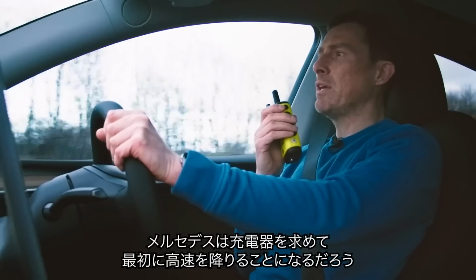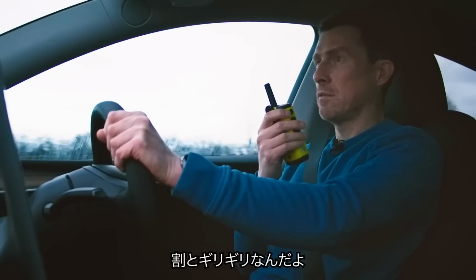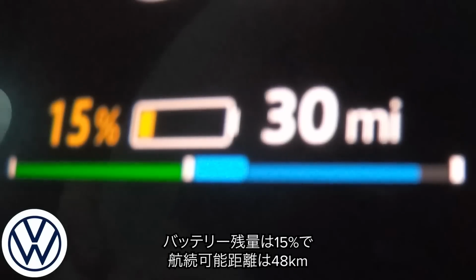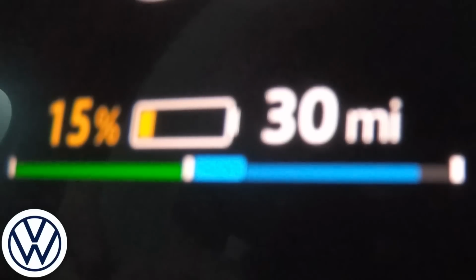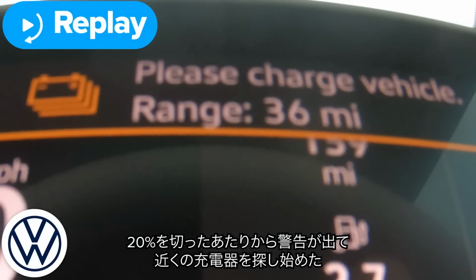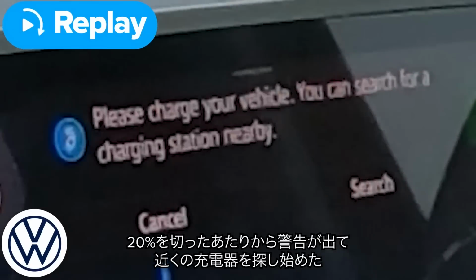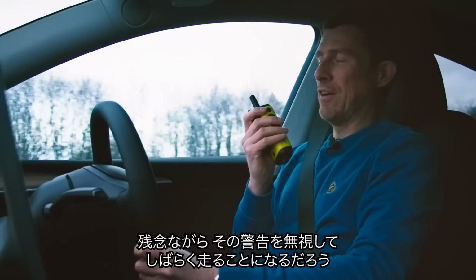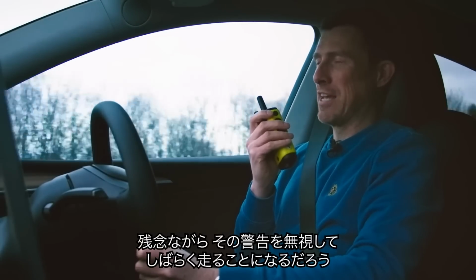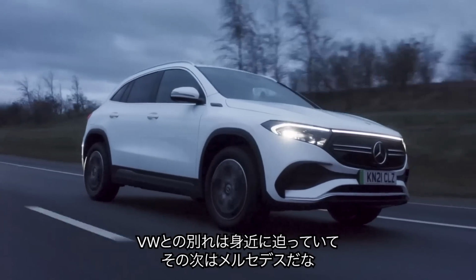I think the Mercedes might be leaving the motorway first and going to find the nearest charging station. Volkswagen? Things are looking a little gloomier here. Oh. I have 15% battery, 30 miles of range, 2.6 miles per kilowatt hour. At 20%, I've had a low battery warning flash up, and the sat-nav's offered to find me somewhere to recharge. Unfortunately, you're going to have to ignore that for now and press on until it actually runs out of battery. The Volkswagen's definitely going to have to leave first, and it'll probably be closely followed behind by the Mercedes.